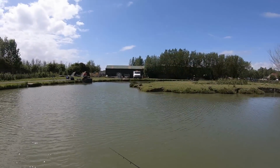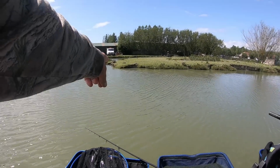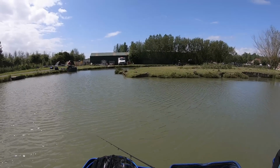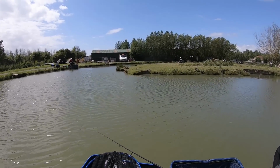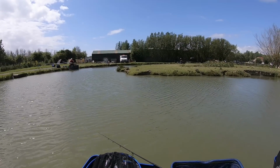I'm not priming any other lines at the minute except for occasionally I'm throwing maggots just here, just past the rod tip there. I'm not going to chuck them in at the minute, it's too windy, with a view to just having something to go on later for anything. I'm not really sure if I'll ever go on it or not. If this tip keeps going round, I'll just stick with it.